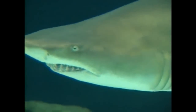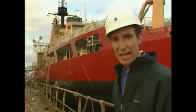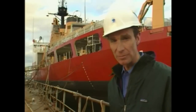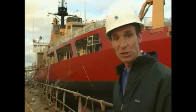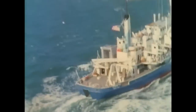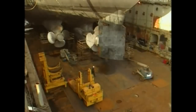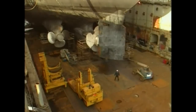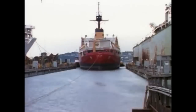Ocean exploration continues to be difficult. The ocean is a harsh environment, an environment that humans aren't too well suited for. So to explore the ocean, we need machines, big machines, ships. Seawater has a lot of chemicals in it. Chemicals that corrode metal. So every once in a while, we have to haul a ship completely out of the water to get it completely clean.